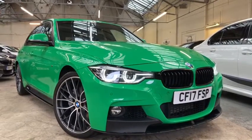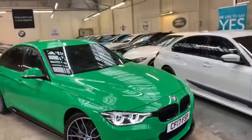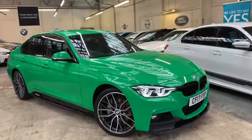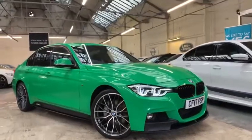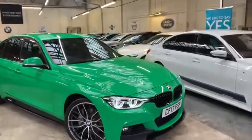So I'll give you a little walk around the outside of the car whilst I talk to you about some of the options and spec we have on this stunning vehicle. Of course, starting with the outside of the car, you will note it has the BMW Individual paint, which is called Individual 490. It is loosely based on the Porsche 911 RS Green.